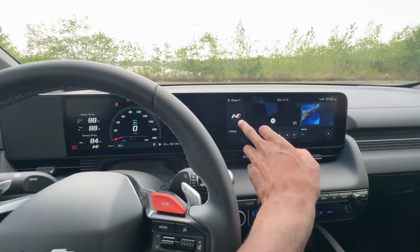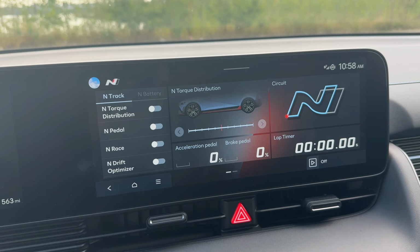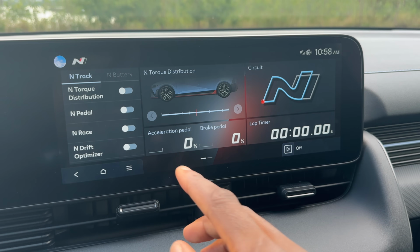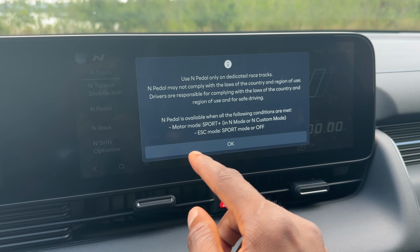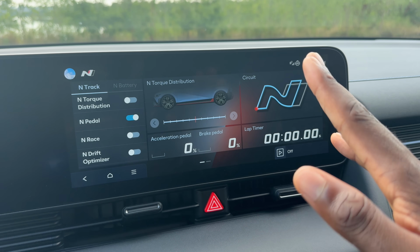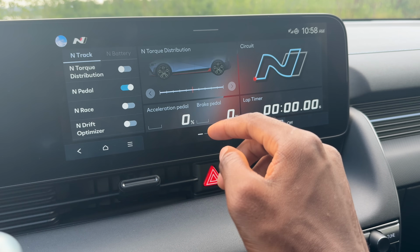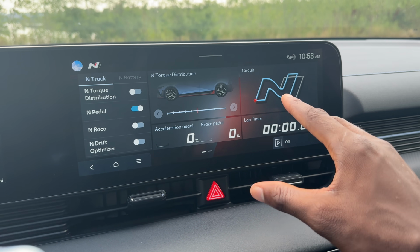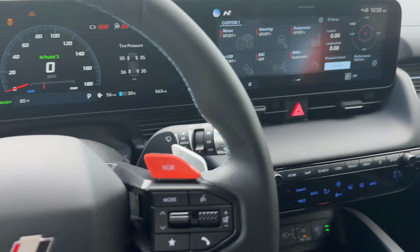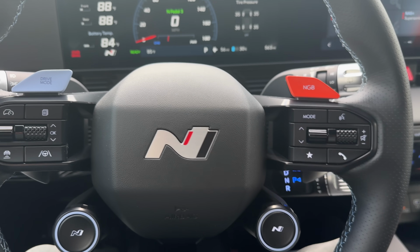And then if I go to N mode settings up here, there's a whole ton more. Honestly, probably too many to regularly dive into and mess with. Like N pedal will give you even stronger regen, but only really for racetracks, because that would be too strong of liftoff regen for regular roads. You've got N race, you've got drift optimizer. Like there's a whole bunch of stuff you could turn on and mess with in here. There's a ton of it, and even more over here. But then you can press this button right here. And I'm just gonna shut up so you can hear what happens.